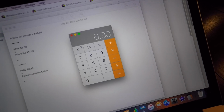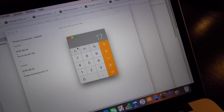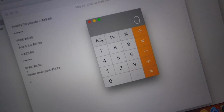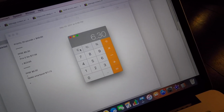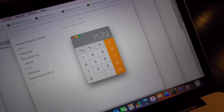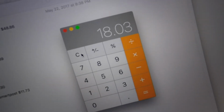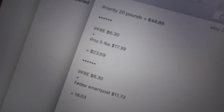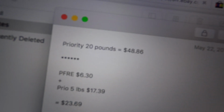$6.30 plus $17.39, almost 24 bucks. And then if I did flat rate and FedEx Smart Post for the box, it'd be even cheaper. Only 18 bucks. Compared to 31 to ship the whole thing Smart Post, or almost 50 bucks to ship it all priority.